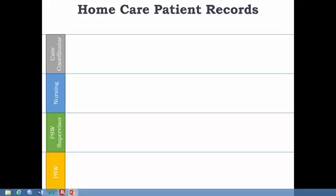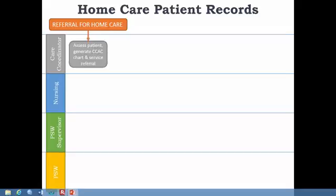So in this slide, I have laid out basically how these provider records relate to each other and which provider type they're generated by. For simplicity's sake, I have left out some of the home care providers, such as Allied Health, but you can imagine how they would really add on to this picture. So first, a referral is made to home care, and that can be done by a service provider, like a primary care provider from the hospital. It can also be done by the client themselves or their family members. And so the care coordinator then assesses the patient, generates that CCAC chart, and if they are admitted to service, they generate the service referral. So the service referral goes out.